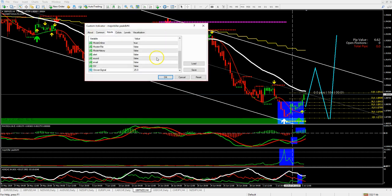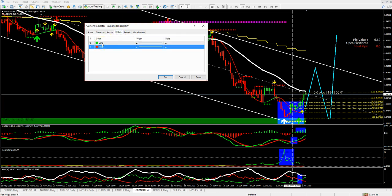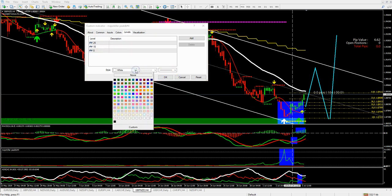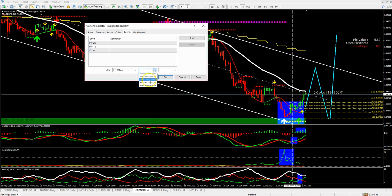What I have here: make sure you leave the length 150, historic back 500. Time frame 100 and time frame 2 on, the first and higher low is true, model mode online true, and the rest should be false. And the colors, as always, we love the lime and red, and make sure your width is 2. Don't touch anything. By default it's going to have 25 and 15, so make sure you add the 0 line, the style is going to be white, and your lines will probably be the second one, and that's it.